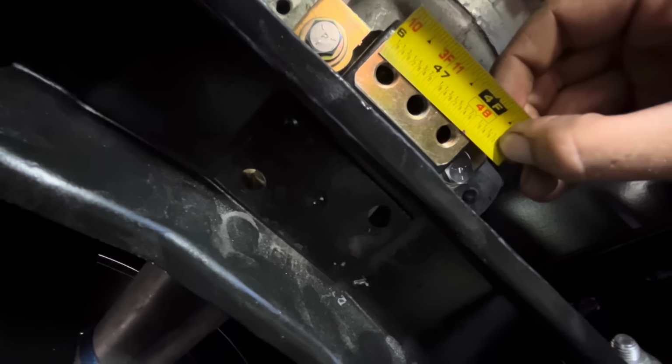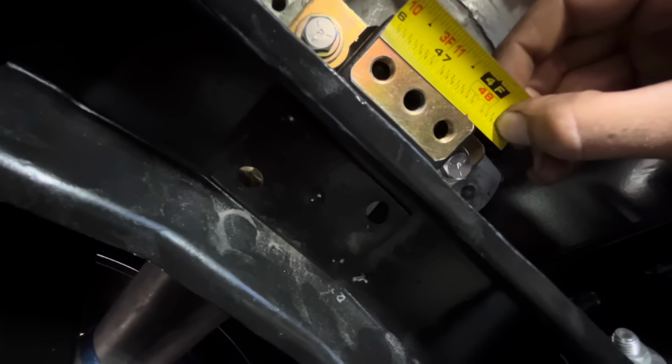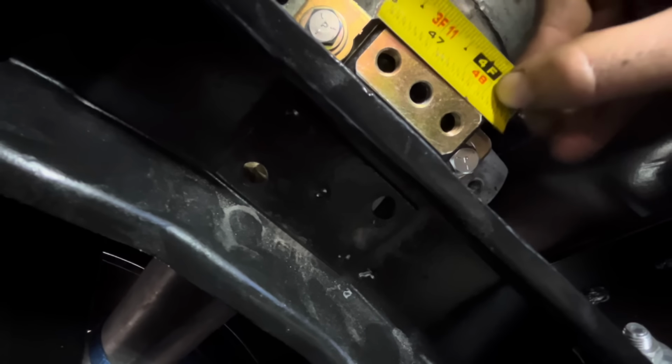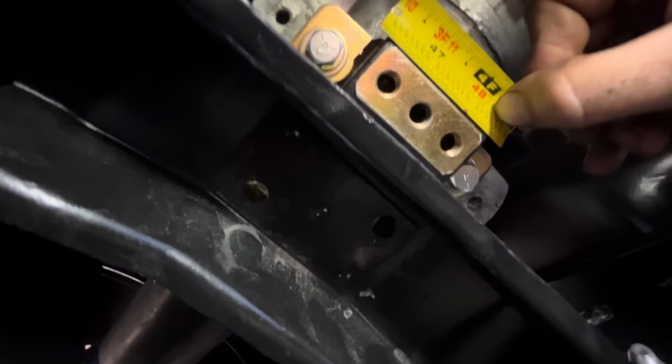And we are 2 3/8 wide. You know what, we'll just make it 3 inches wide. All right, let's go draw this up on the computer.